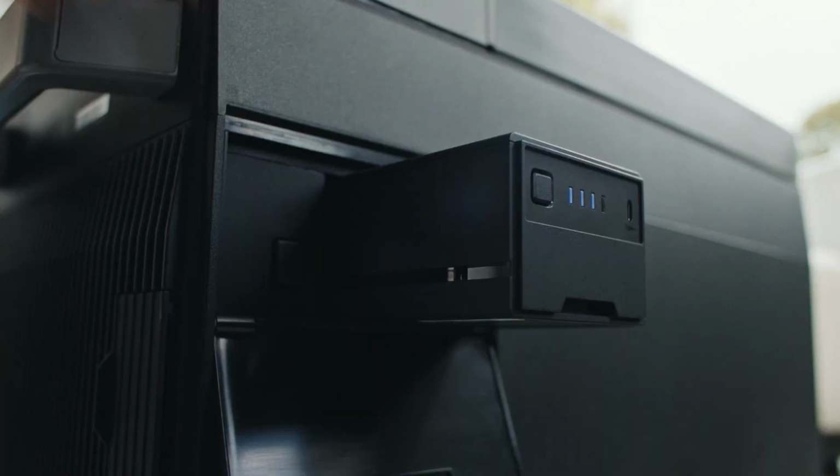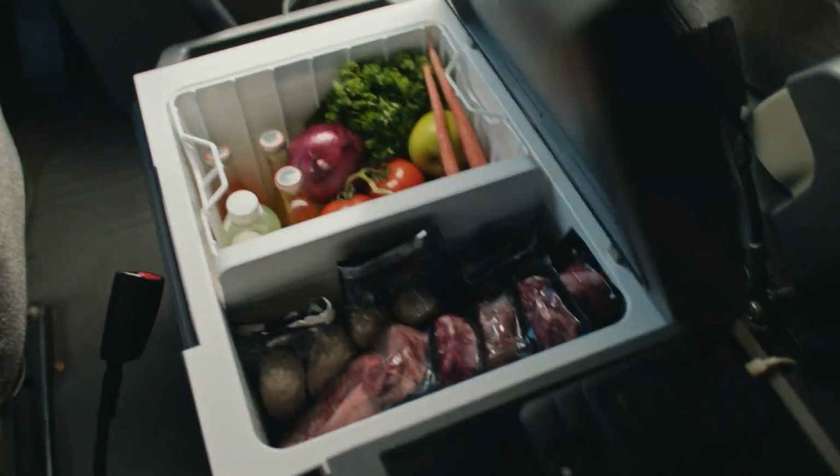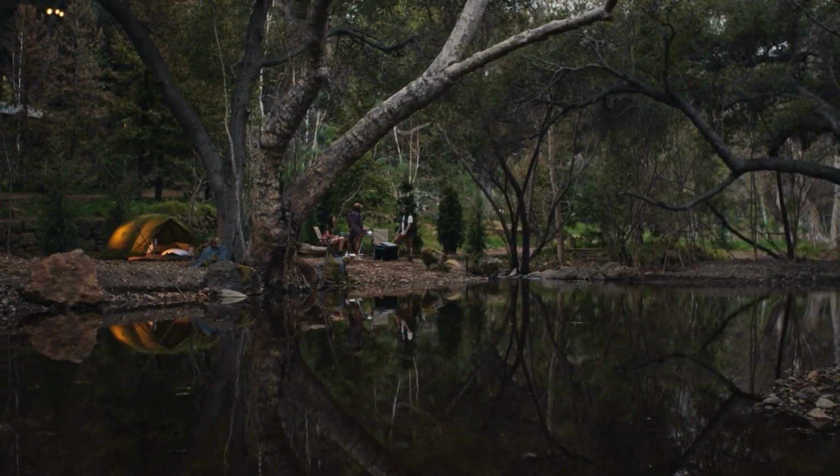Worried about energy consumption? This fridge freezer offers high-speed cooling while being impressively energy efficient. And the best part? You can charge it directly with solar power. With an eco-conscious design, it's the ultimate blend of luxury and sustainability.